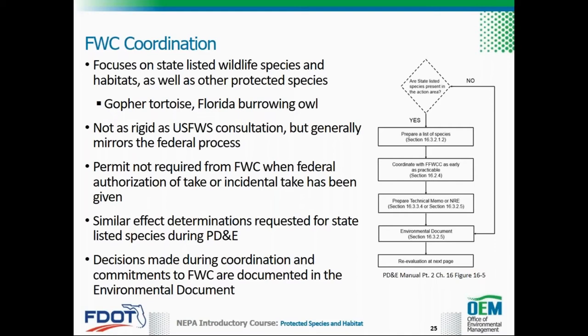In order to avoid regulatory duplication for threatened and endangered species, the following state rule applies. Activities that result in take or incidental take of federally designated endangered and threatened species do not require a permit from the Commission when authorized by the U.S. Fish and Wildlife Service or the National Marine Fisheries Service. Some species that are federally protected may also require coordination with FWC, such as Florida manatees and sea turtles.